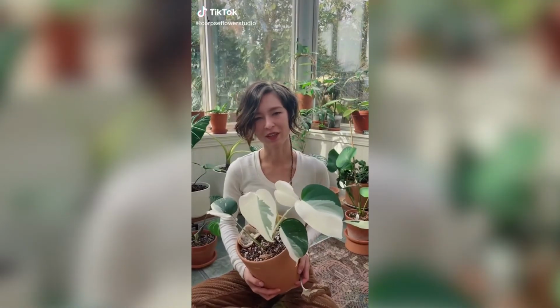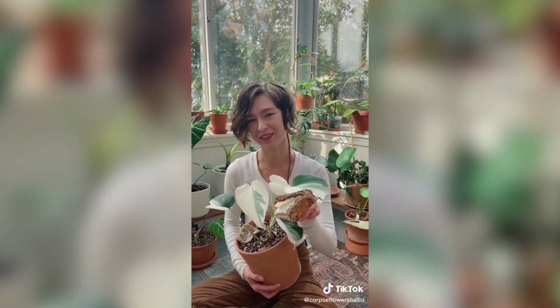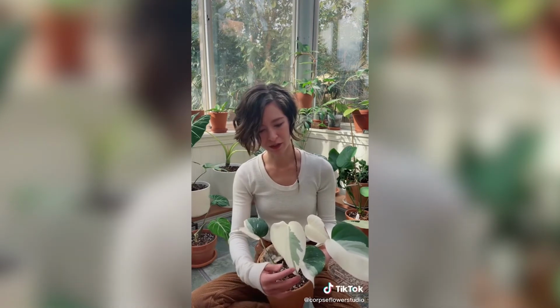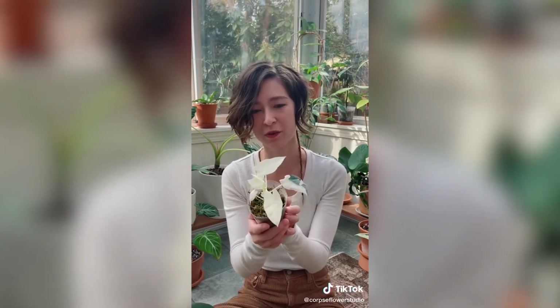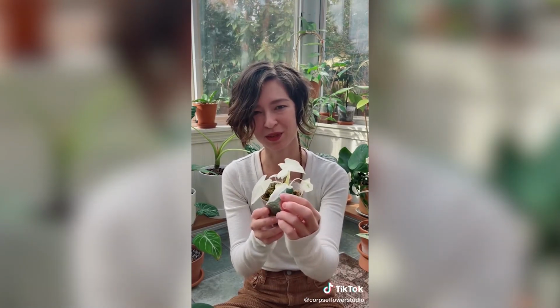White leaves on variegated plants can look so beautiful, but they can also be trouble, so let's talk about it. Plants need chlorophyll in order to produce energy from sunlight, and chlorophyll is green. So a plant that has white variegation is actually mutated, and the less green it has, the less energy it can produce. Sometimes a white variegated plant can sustain all white leaves for quite some time, but the leaves are not producing any energy for the plant, and it's entirely relying on these little green pieces here.